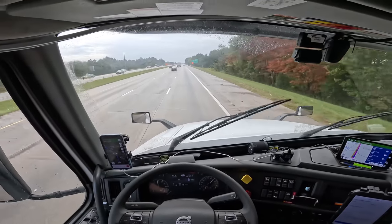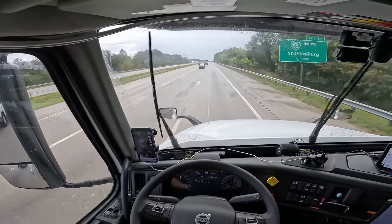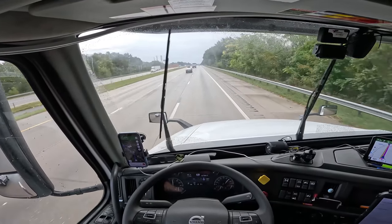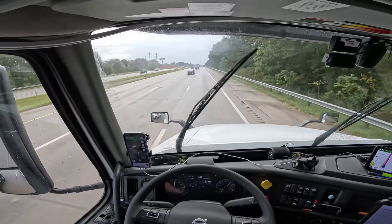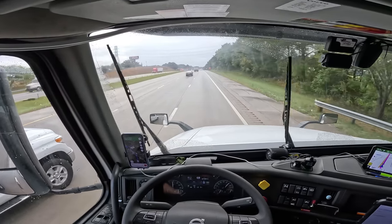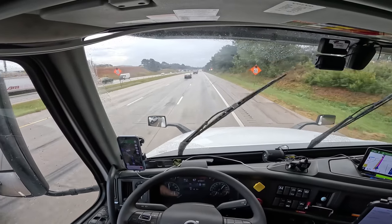It is a rainy, nasty day today. It has been all night long. I started off at about 1 a.m. was when I took off from the truck stop, and it has just been non-stop raining all day long. I think I parked, where did I park? I think I was in North Carolina, I think. Dropping down to 55 here.